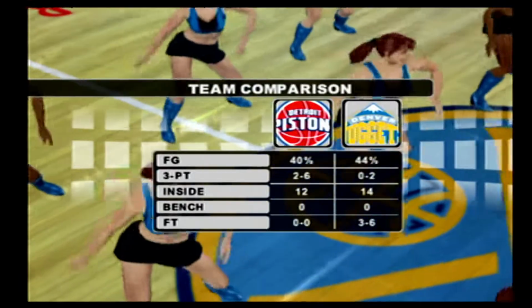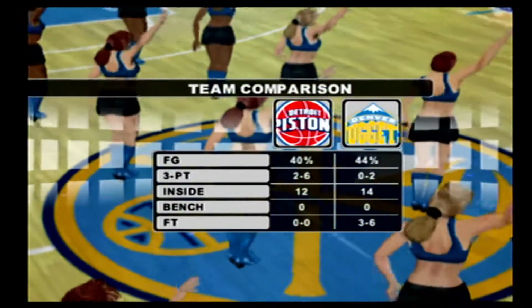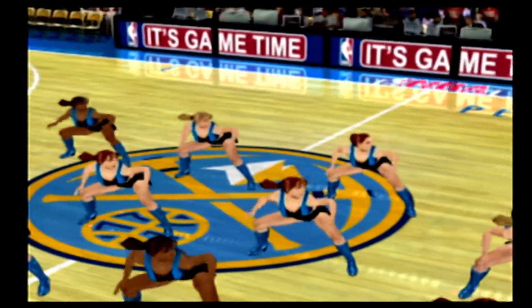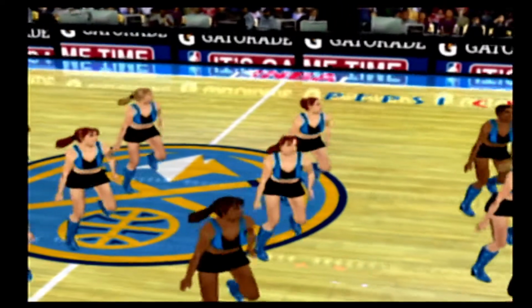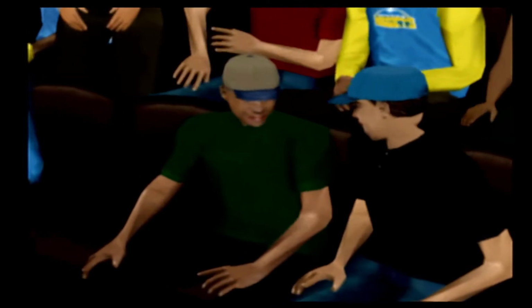Thanks for the update, Clark. Now let's take a look at the team stats from the first half. The Pistons have built a small lead in this hard-fought game. Both teams are very hungry for a win. Should make for a great second half. We should be ready to go momentarily.